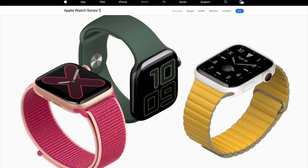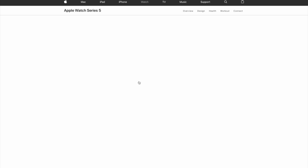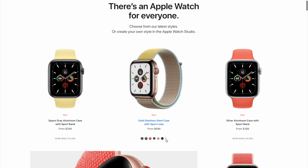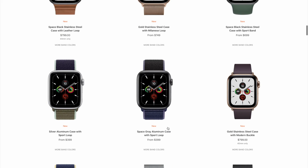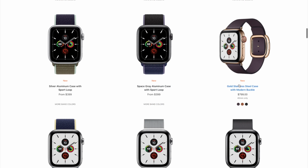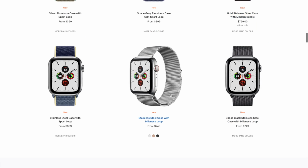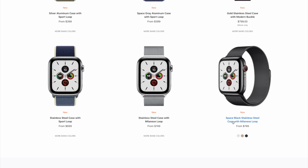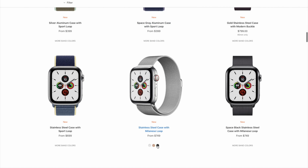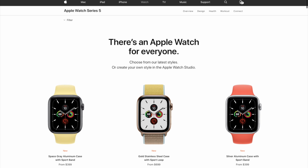And I just want to check if there should be a space gray, a silver, and a gold. I don't think there's anything else over here. Those are just the options for the bands. Yeah, you have the space gray. You have the gold stainless steel. Actually, I want a stainless steel case. Black stainless steel. Yeah, that's three different colors. Okay, good, cool. Yeah, you can see over here.